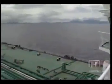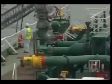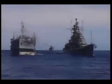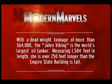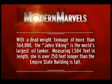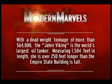The British Harrier exemplifies the efficiency of the modern oil tanker. But achieving this level of efficiency took the industry over 100 years and 2 world wars. With a deadweight tonnage of more than 564,000, the Yari Viking is the world's largest oil tanker. Measuring 1,504 feet in length, she is over 250 feet longer than the Empire State Building is tall.